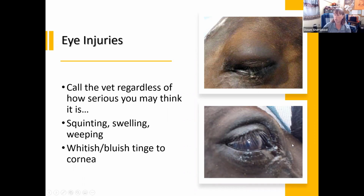If we've got weeping, seepage coming out of the eye, like this little mare, you can see the whole top part of her eye is swollen. This was during fly season, so we think she actually hit one of her herd mates while she was fighting the flies. So all of this we want to at least touch base with the vet. And then worst case scenario, what we really don't want to see, is white or bluish tinge on the cornea, because that means the cornea has actually been injured.